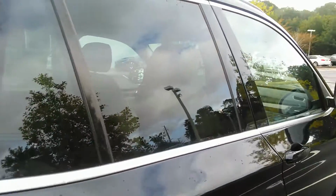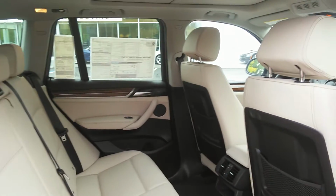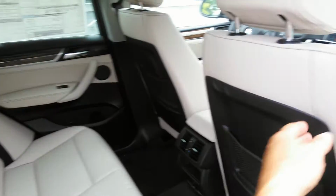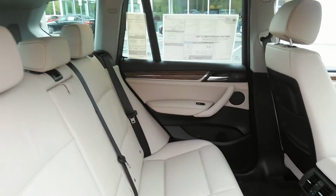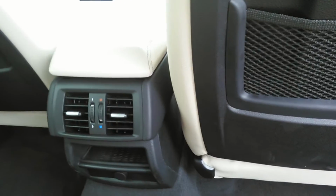I'll take you into the back seat, show you where your passengers are going to be. This happens to have an oyster interior. It makes it very light and airy. You can see there is lots of room for your passengers. Lots of head, leg, and body room. BMW allows for a lot of body space. You'll see that your passengers have their own ventilation system.